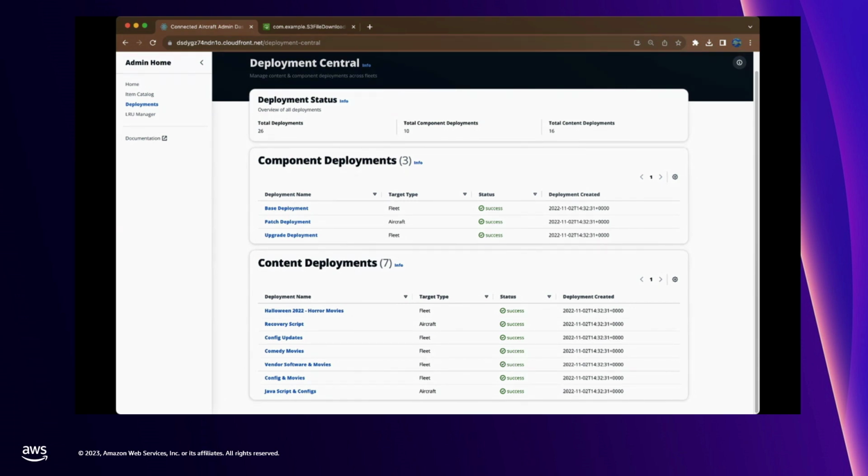You'll see status of the deployments. You'll see the date that deployment was created. And again, you'll get this kind of high-level dashboard picture of the deployments that the technicians are packaging together and managing on behalf of the aircraft. You can do upgrades as well. And all of this is basically wrapping key IoT Greengrass capabilities that are available across many, many different types of devices and flavors of devices.